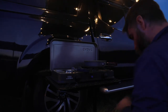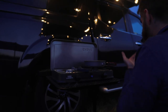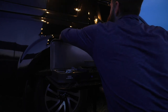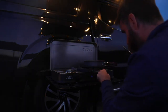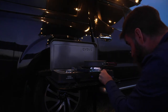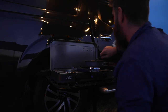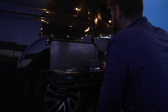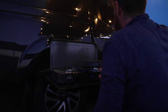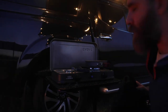Okay, so I'll put that in the bin shortly. I need to turn my gas on. So we'll turn that on a low heat, just get that mixing around. I'm just going to put some of this stuff away. I'll be back in a sec, guys.